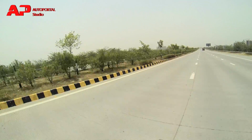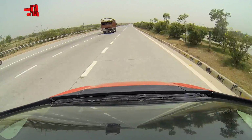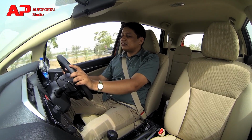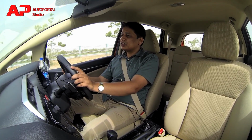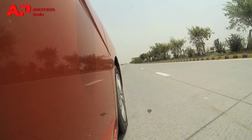Remember, it uses reinforced concrete cement for its surfacing, which means that grip levels are much better than they are on a tarmac surface or a tar surface. So don't be surprised or disturbed if your tires make a bit of a wheezing noise, because it's quite normal and natural on this kind of a surface, especially if it's hot outside like we are driving today. It's about 42-43 degrees on the outside, so it is quite a natural phenomena.